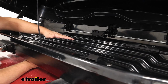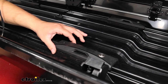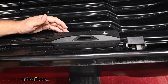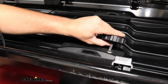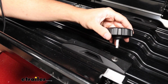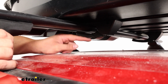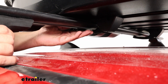Now if we take a look right next to this, we'll notice we have this bracket that sits right here. And what this is actually the back side of our clamp that hooks everything up to your roof. So what's nice about this is it's going to have an included tool that you can tighten down. And as you tighten this down, it will start to make a clicking sound to let you know it's all the way tightened into place. And speaking of tightening this into place, as you tighten that down, we're going to have this hook or this clamp that's going to cinch up to your crossbars.